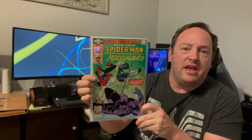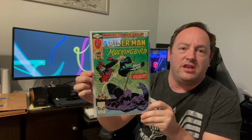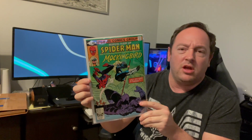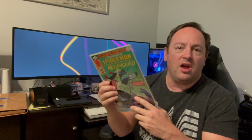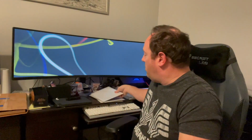Next one is Marvel Team-Up number 95, and this is the first appearance of Bobbi Morse as Mockingbird. A nice book to have. Again, these are more of what I'll consider older books. They're not Golden Age books of any sort, but these are nice little books where I think maybe there's some chance later in the future for the MCU for maybe Mockingbird to come into play.